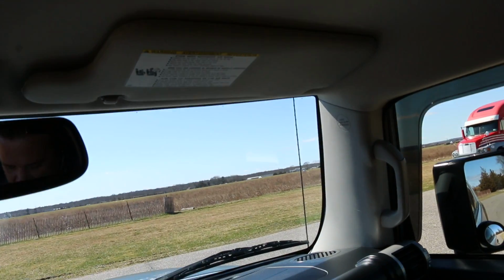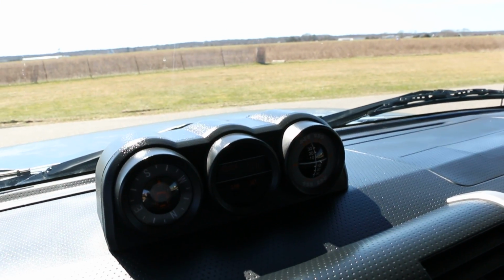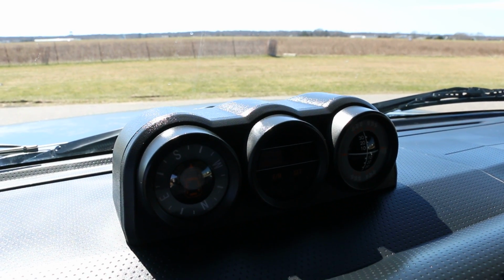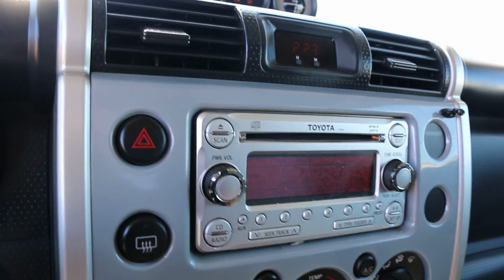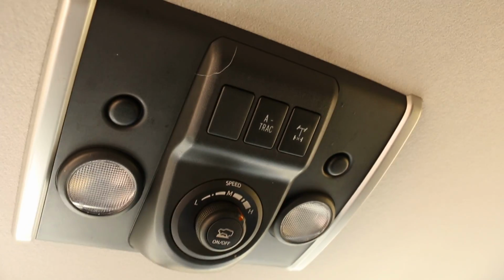It also has a gauge pod: outside compass, direction of travel, outside temperature, and tilt and yaw. Satellite radio with a 6-disc changer. Here's all the switches for the light bar and everything. Factory owner's manual. Crawl control.